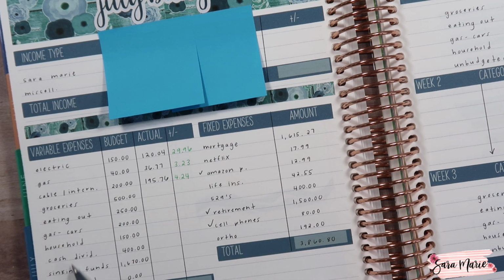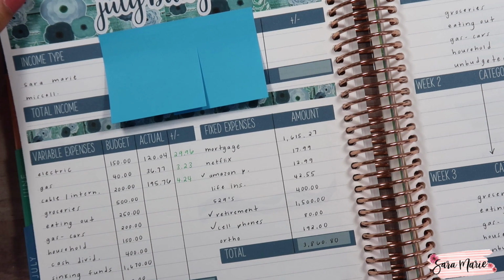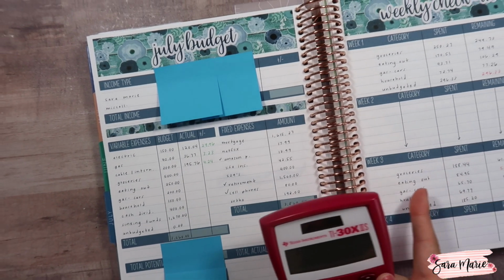So now we're gonna get into some of the items that I track in my monthly view. So groceries, eating out, gas, stuff like that. And the way that I like to do this is I like to take a look at what we had remaining or what we had spent as of the last time we checked in. So I do a weekly check-in. It's on the next page. You can see it over here.